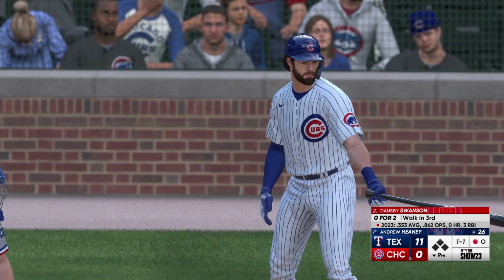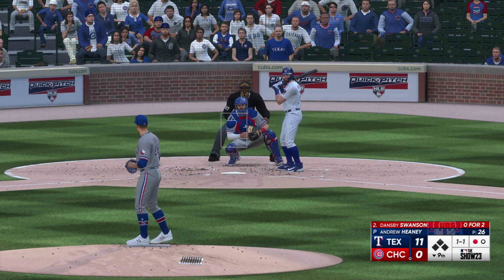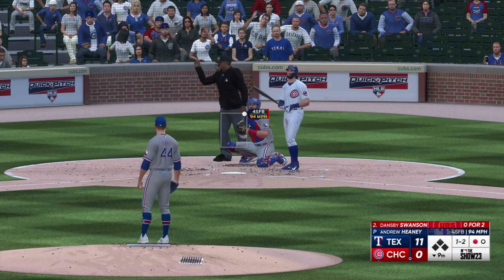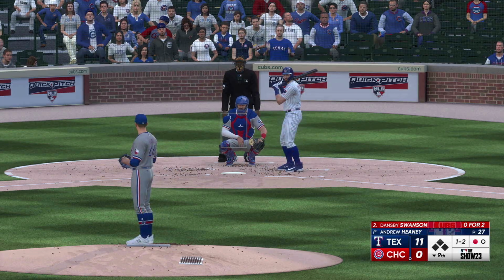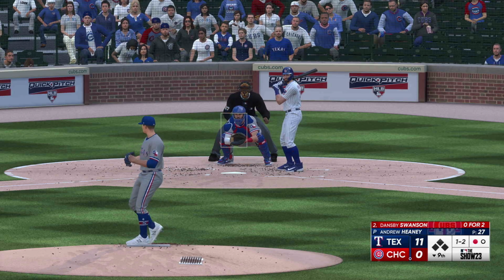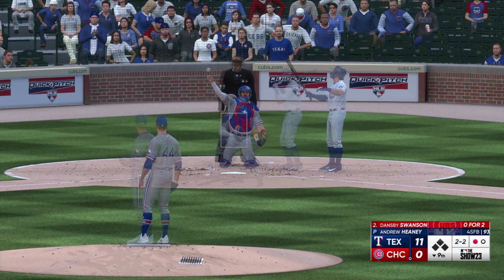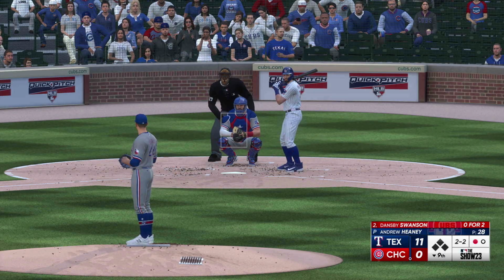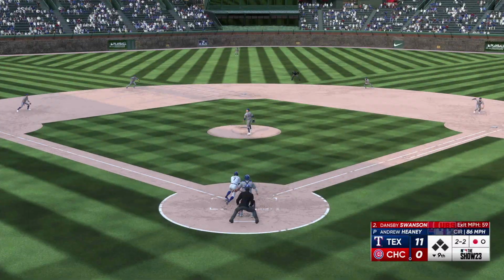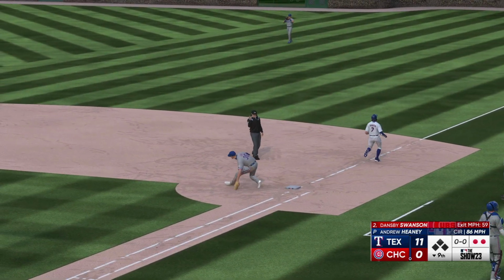Dansby Swanson, the next Cub to hit. I think baseball's starting to understand that those guys are valuable like they once were. They need him in this game today. Late that time, and it's strike two. Next one misses. Now 2-2. This ball's chopped on the ground. Semien. Throw to first. Great stretch, and they got him.